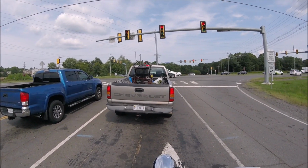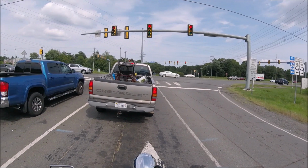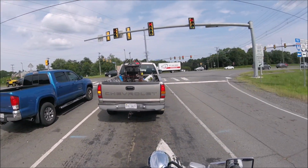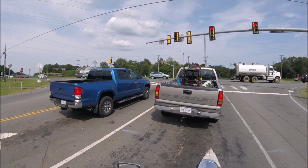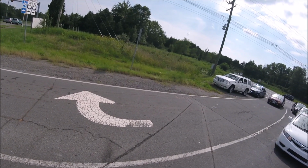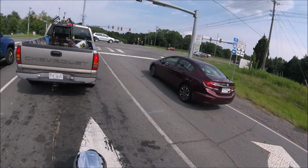This is the intersection of Compton Road and Centerville Road. I planned it so that this is the only traffic I get stuck in. This one stupid intersection takes forever to get across. Meanwhile, the guy in a Cadillac is getting busted. Maryland driver. Oh well.